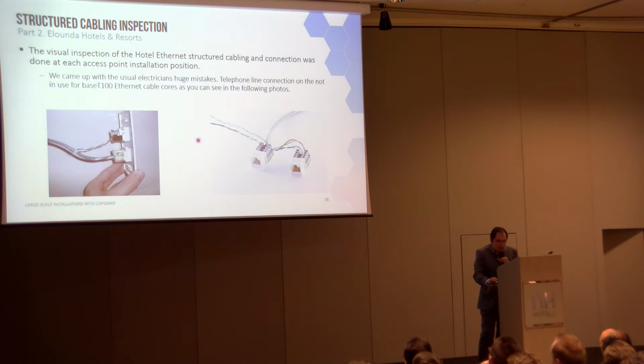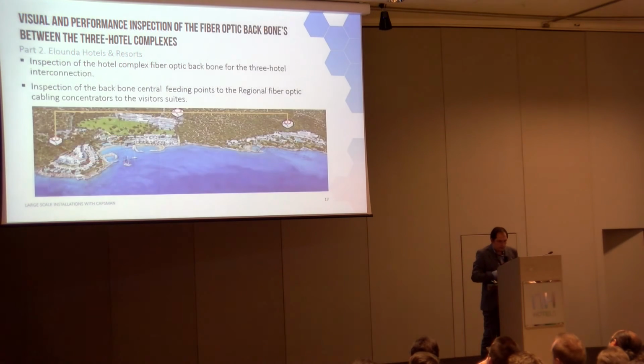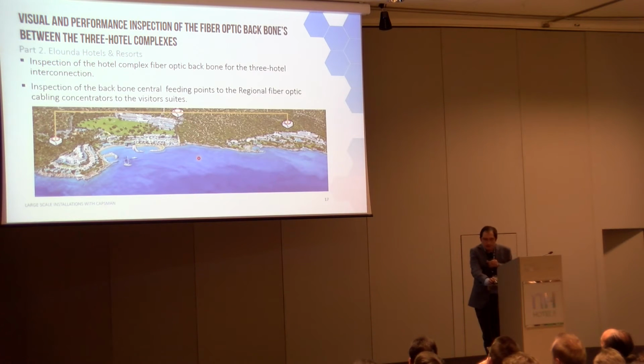On existing network cabling, we carefully inspected for the usual electrician mistake, telephone via the structured cables. As you can see here, the fiber optic backbone is quite long and important, thus must also be measured for potential unacceptable high losses.